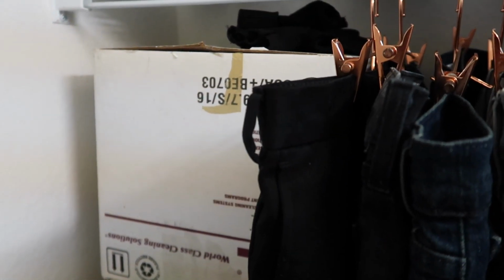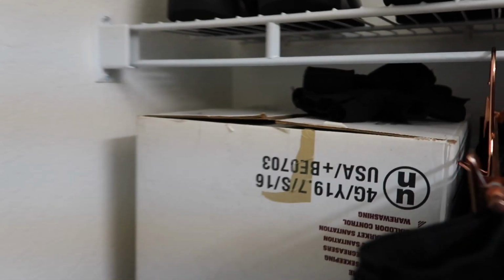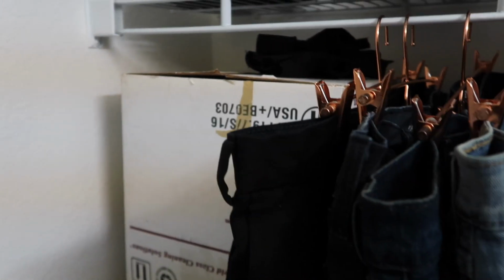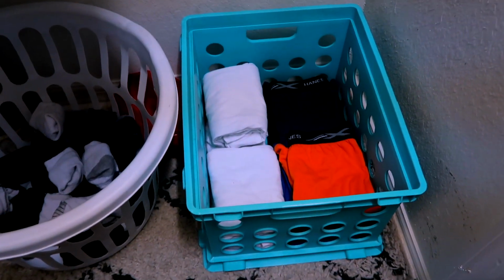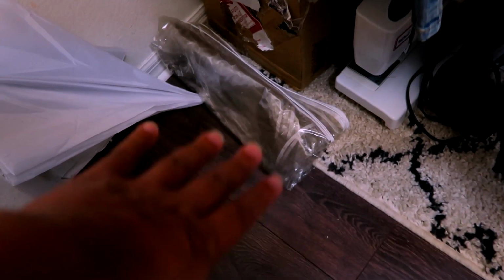And then on top of that, this is like a box full of old photos and awards and stuff from childhood, and so I keep that in here, and then when I move out, I'm gonna take it with me. On the bottom is where I just keep some underwear and undershirts, as well as socks, a sewing machine, even though I don't really know how to sew. And then that is a suit travel bag.